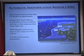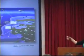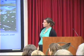It's just a VHF signal that's transmitted from ship to ship, and this diagram is showing you how those signals can move around from ship to ship, from shore station, and then disperse from those stations. A lot of information is transmitted through this.